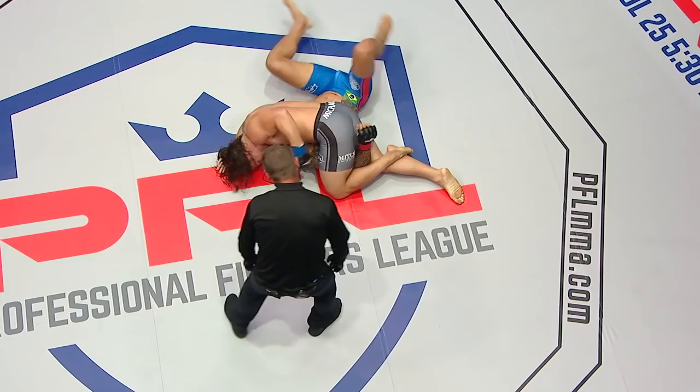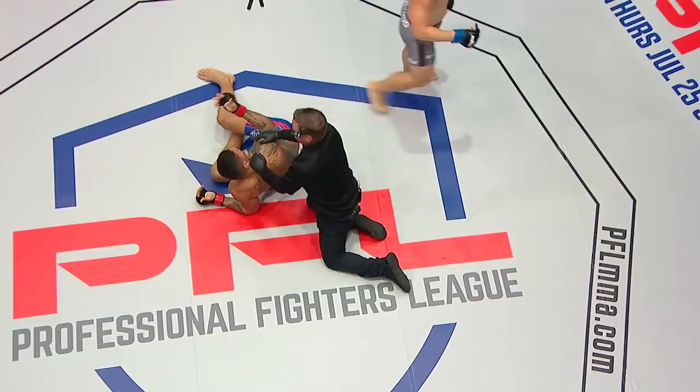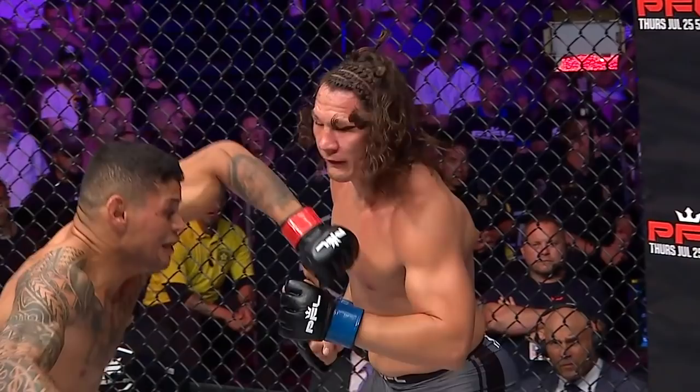Here, Ferreira is stuck. It's a difficult position to get out of. He's got one arm trapped with his shoulders, the other trapped between his legs. You're at the mercy of your opponent there. You can't generate a lot of power from there, but you can definitely take a beating. There's the ref cam view of the overhand right that lands flush for David Michaud. A big, big victory, especially on the bounce back after his first loss in 17 seconds.